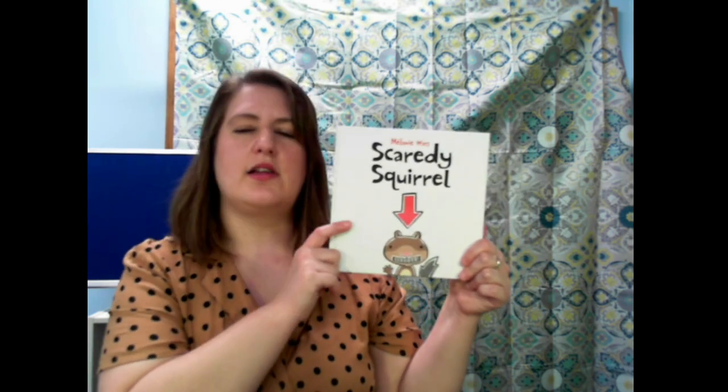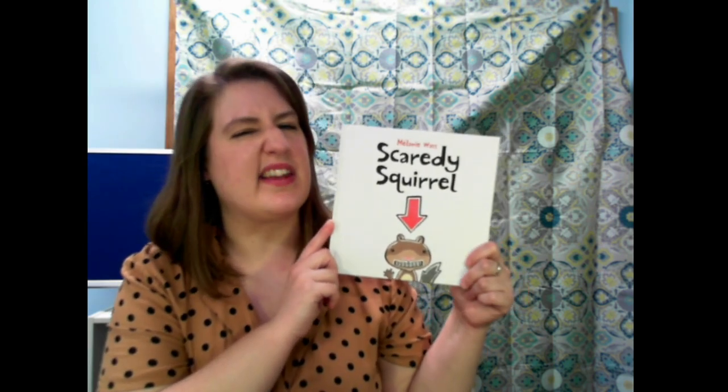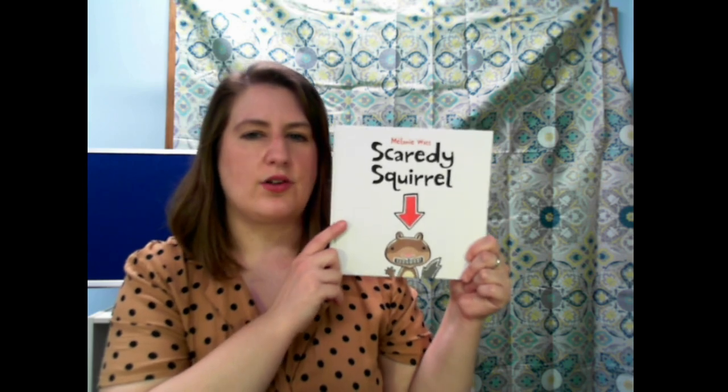But he is a squirrel that is prepared for everything. He has an emergency kit that he can use whenever things get dangerous. So you can see all the silly things that Scaredy Squirrel does to stay away from danger. Some good things and some silly things. So Scaredy Squirrel is a great book to read.